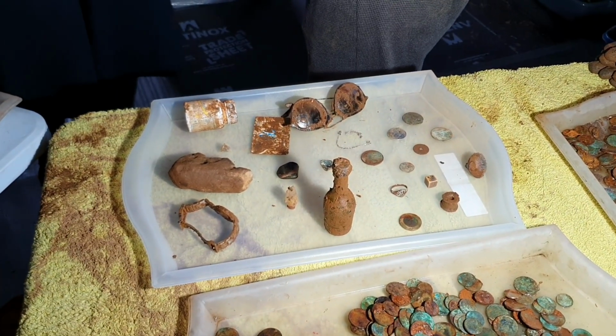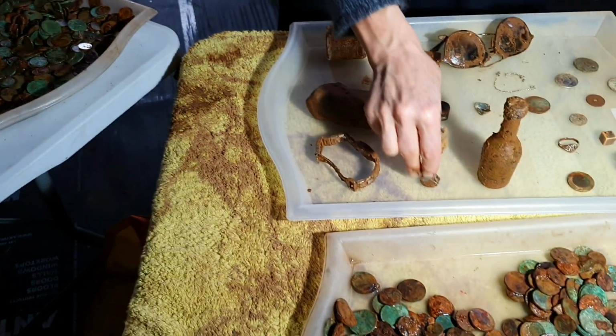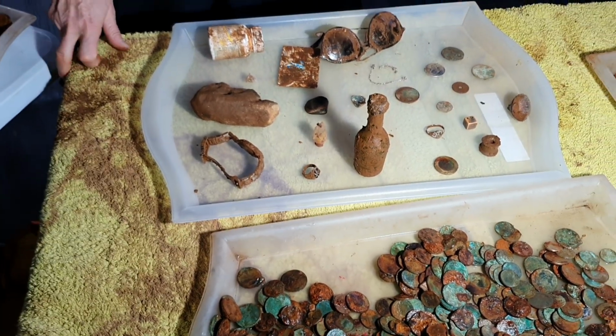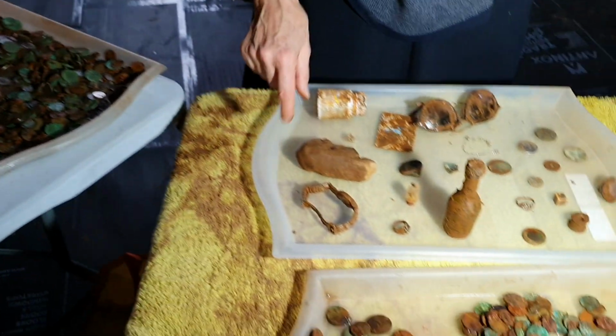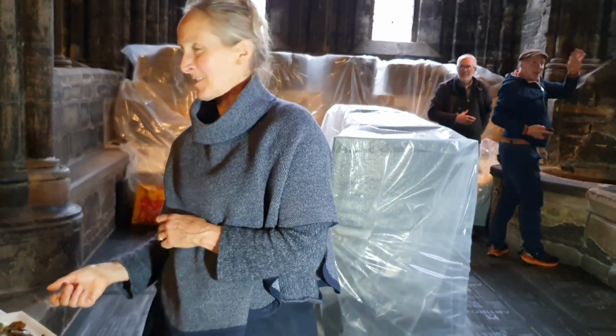Excellent. Yeah. How far back did you get in terms of dates? Do you know? Well, one of our archaeologists thinks the earliest are from the 1940s, but I think most of them are from the 70s, 80s, because they must have periodically cleaned out the well. They got there before you.